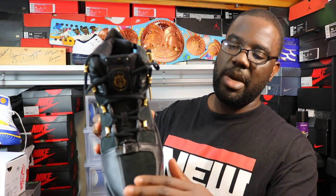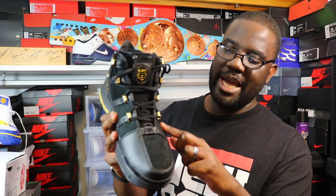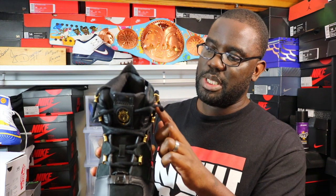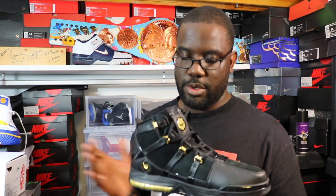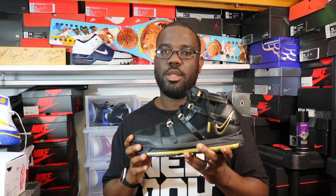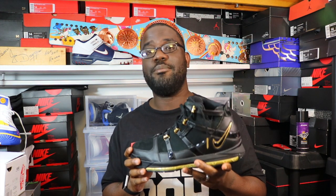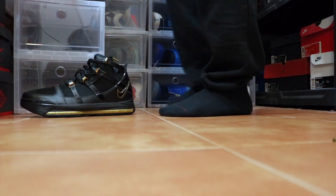On the toe box area here, this is a nubuck. Little nubuck action. Not quite the nappy suede, but it's a nice little nubuck material going on there, and all around the sides. So, very dope, man. Very dope. Let's go ahead, and specifically for my big brother who said that if these do not fit me, to go ahead and send them his way, let's go ahead and put these boys on feet. All right, let's go ahead and get to it.